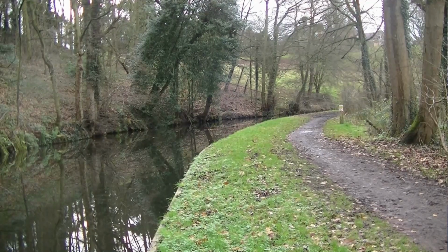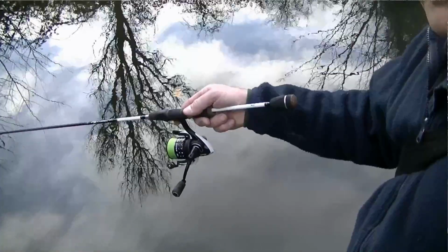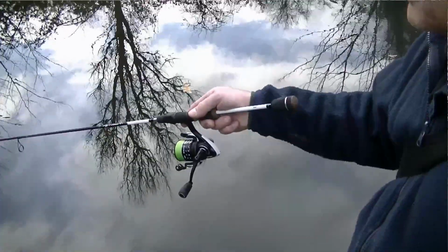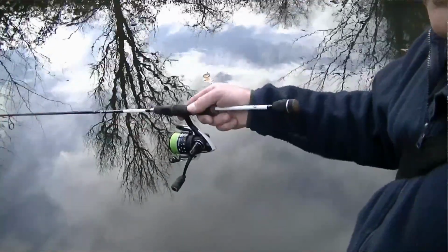One of the reasons, or the main reason really, why I didn't catch on the spinning session was because it's winter now, and although, as I said, we're in a mild spell and nature is being fooled at the moment, it won't stay like that very long. And of course the water temperature is low as well, and so the fish aren't as active. That's where, for me, drop shotting comes into its own.